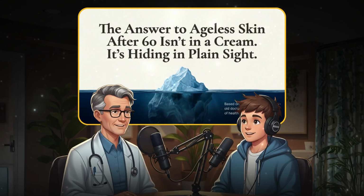So if you're noticing some pretty dramatic changes in your skin over the age of 60, I mean, we're talking about those age spots that just won't fade, maybe a new kind of fragility or fine lines that creams just aren't touching, you might be fixing a symptom, but completely ignoring the root cause. That is really the core finding here. The health issues you can see, especially with aging skin, almost never start on the surface. Right. They're usually the outward sign of an internal system that's struggling to keep up.